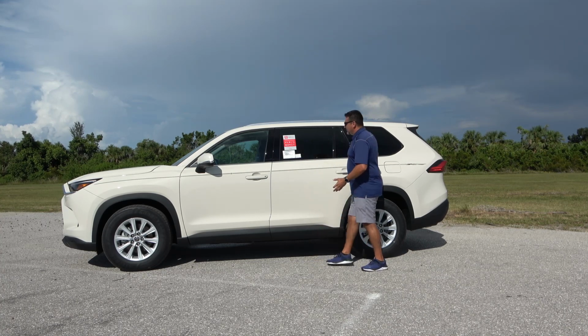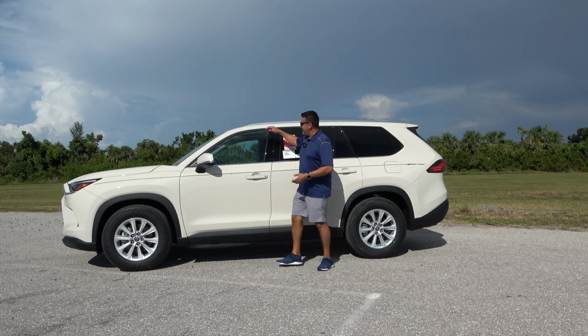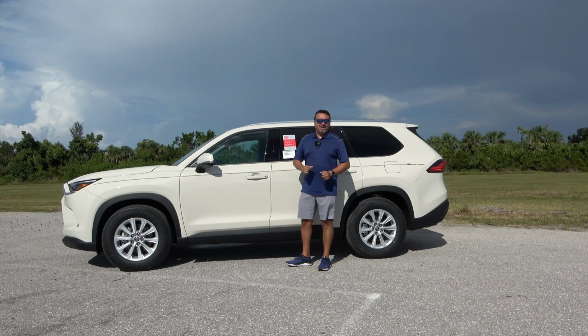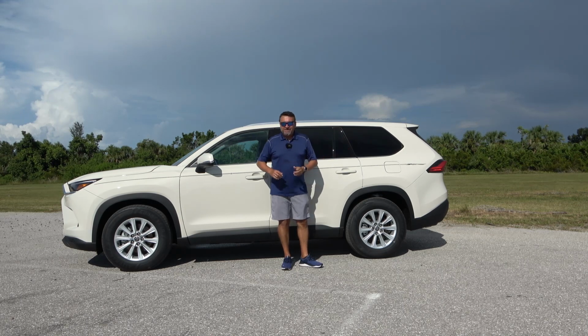It is a large vehicle. Total length of it 201.6 inches, 70.3 inches tall, and about 78 inches wide. So it is definitely on the larger side. And as you can see, it should have plenty of room in the back for the third row passengers. We're going to check that out in just a little bit.